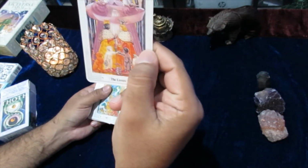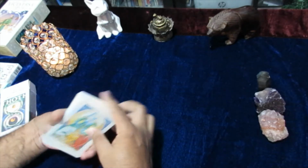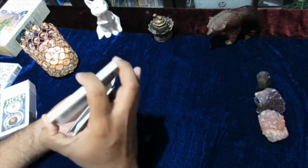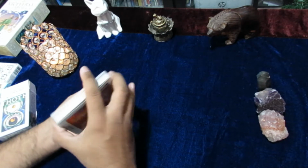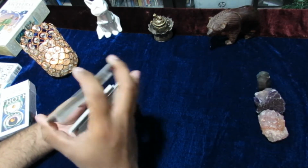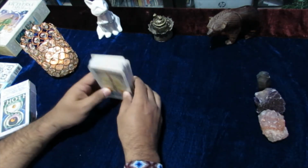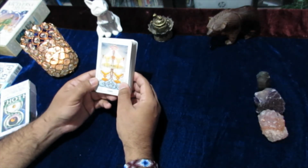The images were designed over a long period of time, so it's a well thought out deck. It was not created spontaneously. It took several years to work it out. So I can say that it's one of my decks, the Thoth Tarot deck.